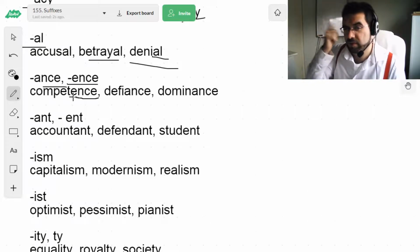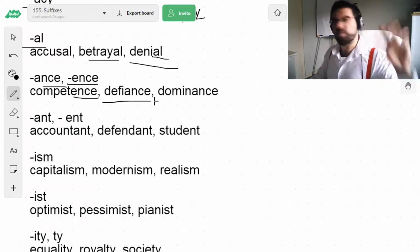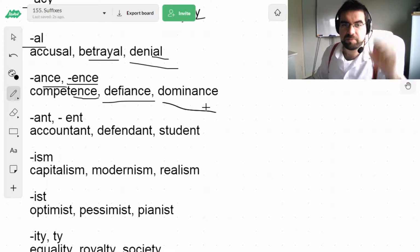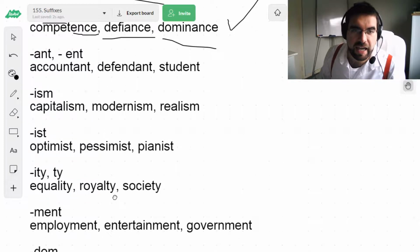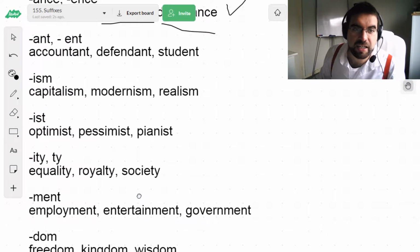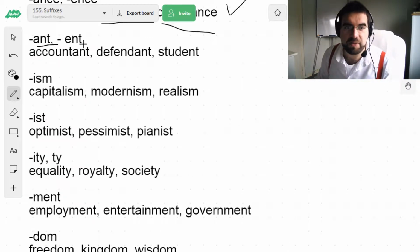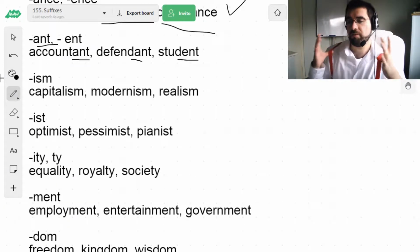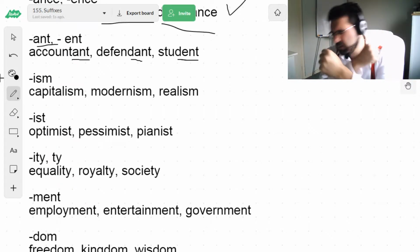And ance or ence: competence, defiance, not doing as you're told. Defying. Dominance, controlling something. An ant or ent: accountant, the person you go talk to about your taxes and finances. Defendant. Student. You're a student. I'm a teacher. But defendant, going on the defensive. Attacking and defending.